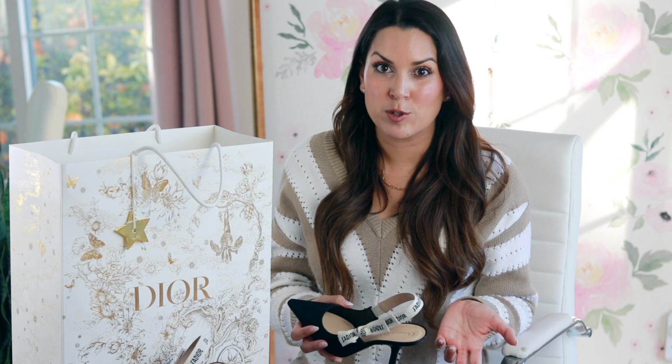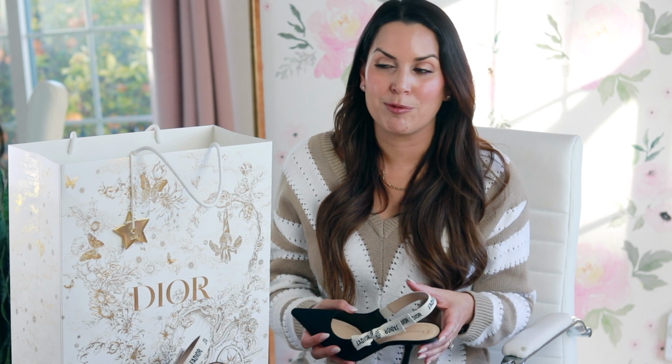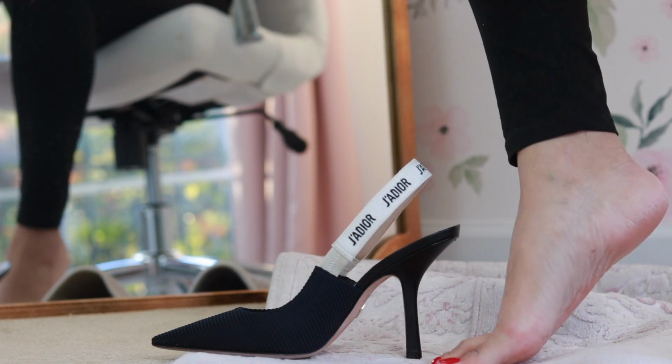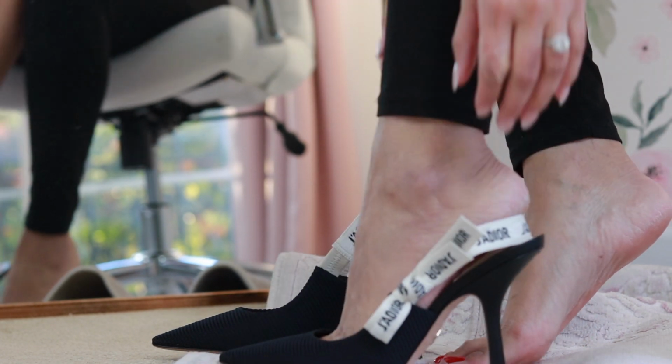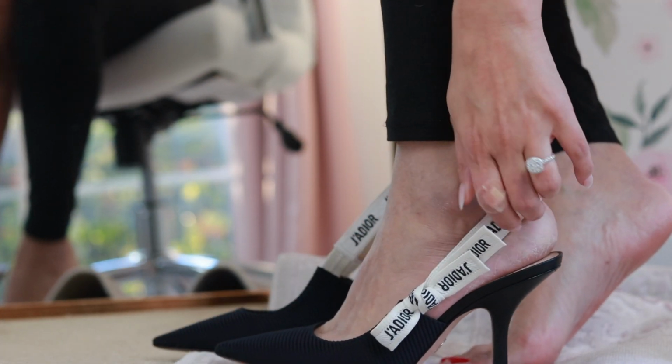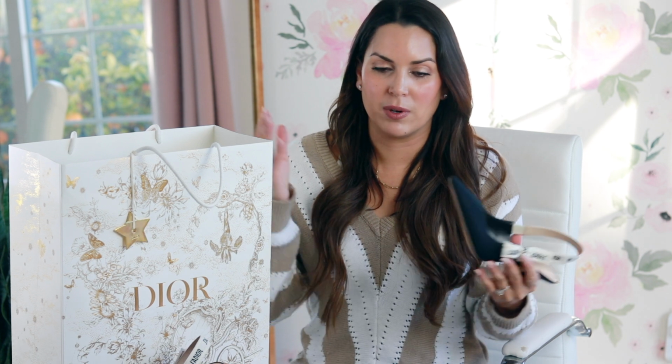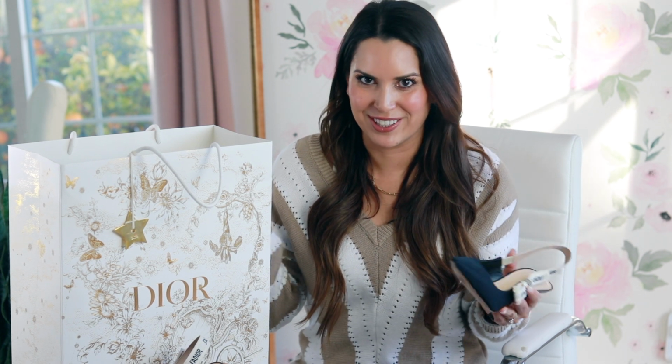So in case you're also shopping for some Dior slingback shoes, I thought I would give you some sizing notes. As far as how comfortable they are, like I said, I've only worn them for a few minutes. They are pretty comfortable. They're not the most comfortable thing in the world because they are a pointy toe shoe. So it is what it is, but they are not like Louboutins, which are basically murdering your feet.